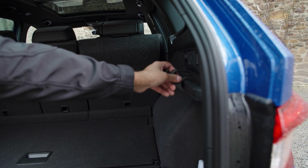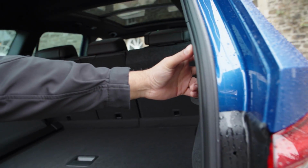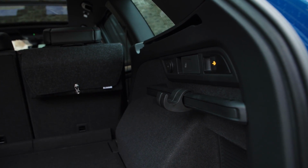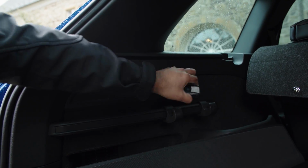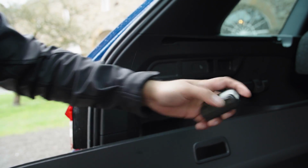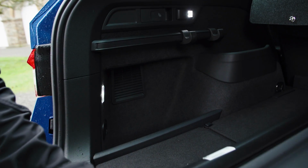There's kind of a railing with these hooks to hang things. There's an automatic tailgate release for the tow bar. There is also a 12-volt power socket. Jonas, if you look on this side, there's also a LED light that you can use when you're loading items, but also you can just take this out and it becomes a flashlight that you can use in the night when you're just loading things in. So simply clever is the name of the game. More cubby holes over there.